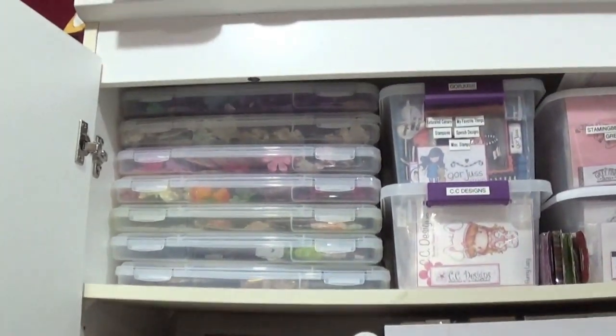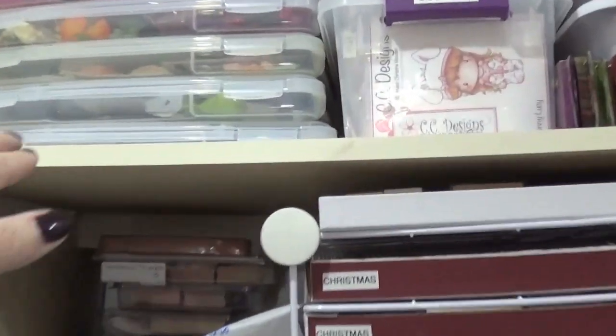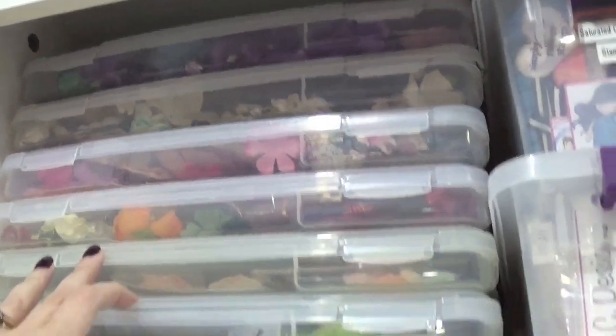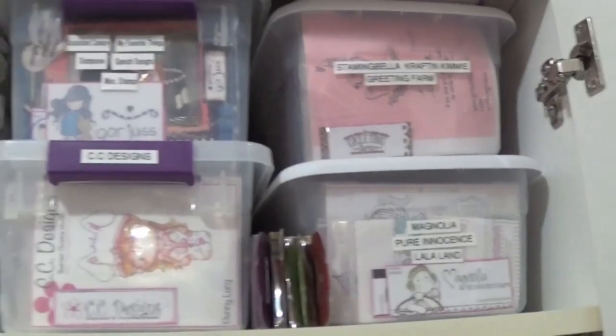So we have my flowers there, and I like them. They're stored by color in these skinny little iris containers. I like these ones. That works good. I can see the flowers and what color I want. Take it out. Those are my girl stamps up there.